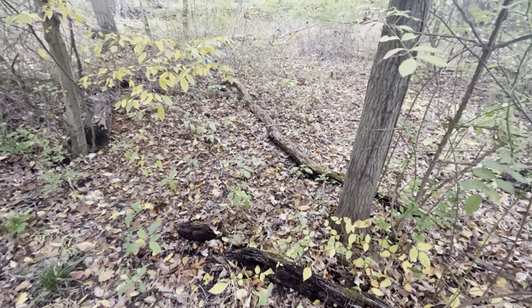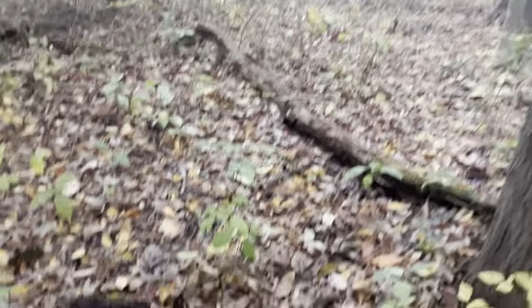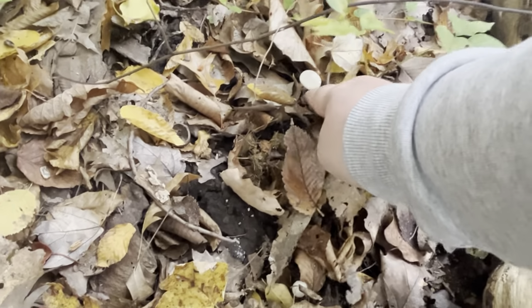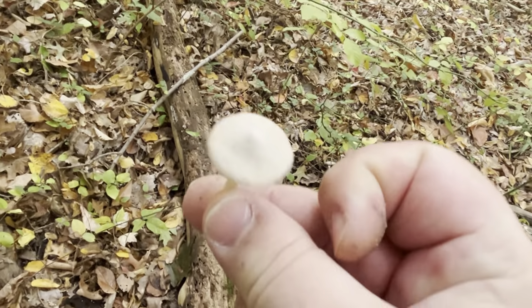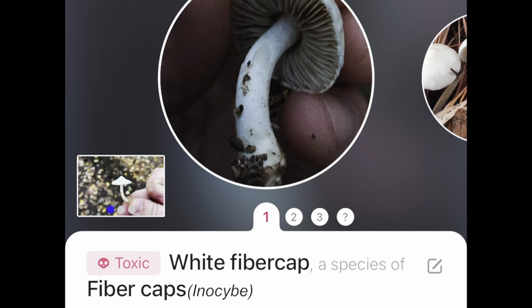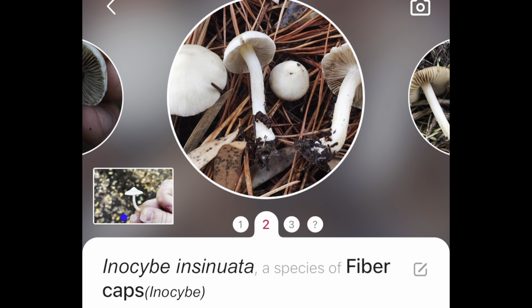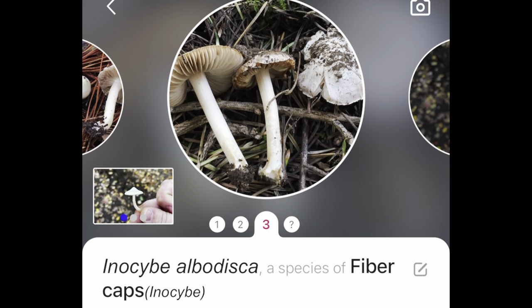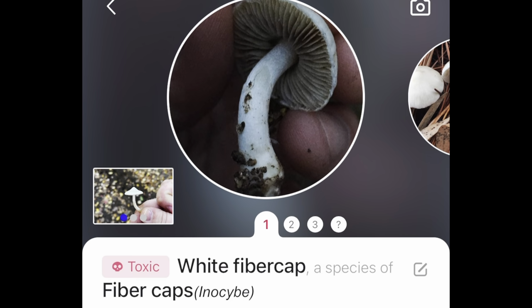As I was standing here, I noticed this guy. So let's get back there. This is one I see here, so I'm gonna be careful. Cool. So let's ID this one. It's saying white fiber cap, Inocybe insinuata, also a fiber cap, Inocybe obliquisca. All right, mine has a real pointy top, so let's look at that.